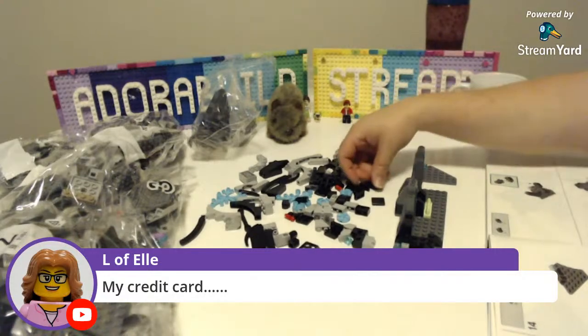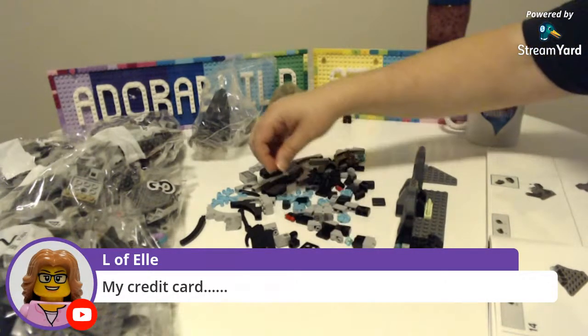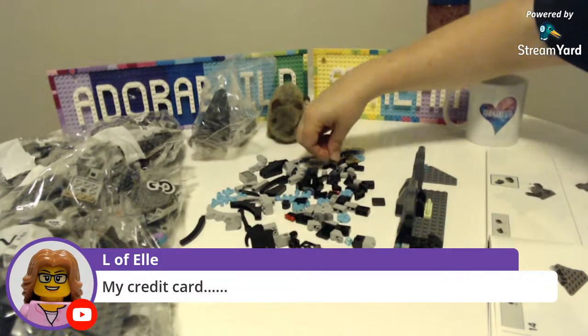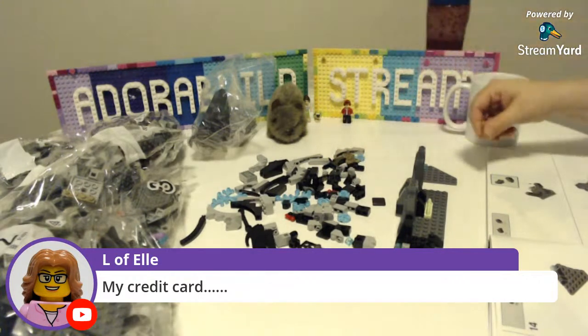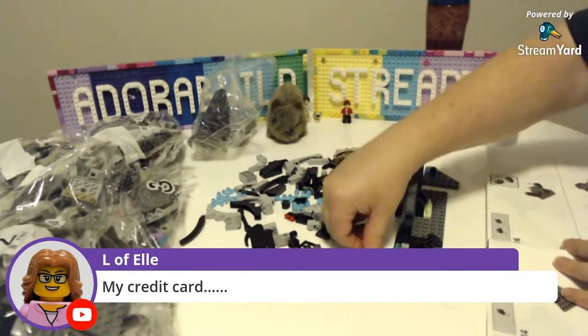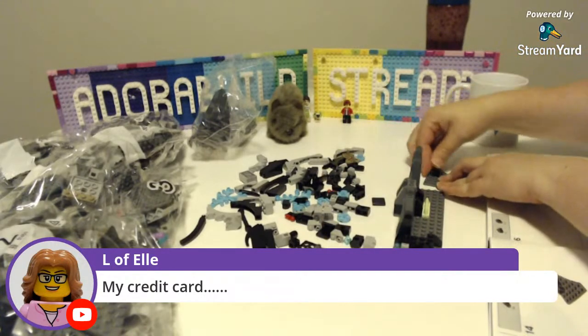I just think I'm the least responsible adult ever when it comes to putting Lego buying responsibilities over other stuff. But let's not delve into that too much.